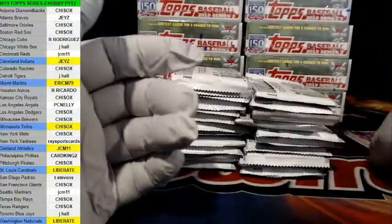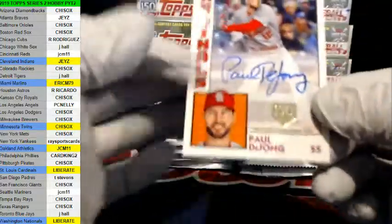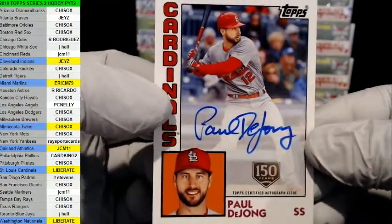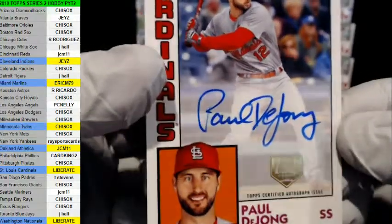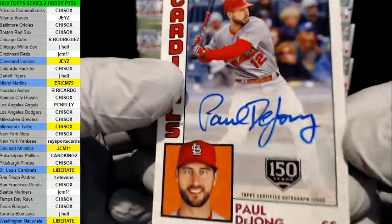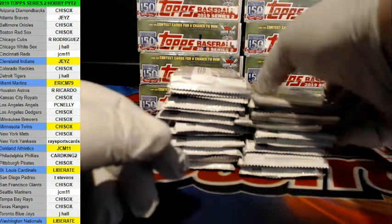Anthony Rizzo. Ooh. Hello, Cardinals. Paul DeJong. Cardinals with a filler team, Liberate. 15 of 150, buddy. Nice. Paul DeJong, you almost hit that jersey number. That is a nice one. Good one!